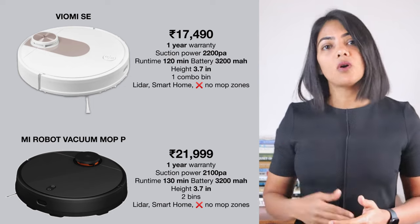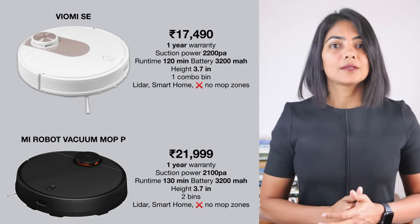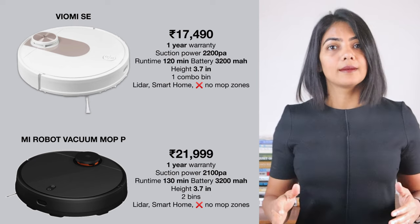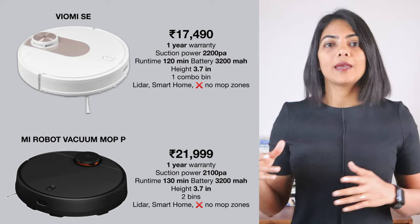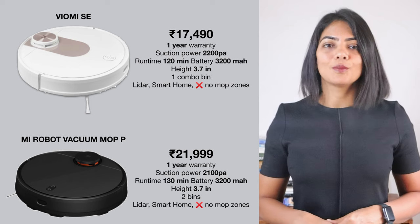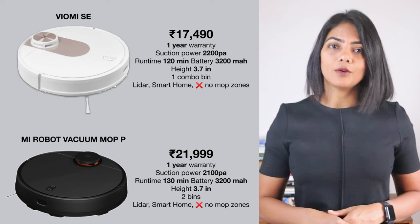My first recommendation or recommendations at a budget price point is either the Viomi SE or the Mi Robot Vacuum Mop. This continues from my recommendation from last year as they are still very relevant today at a budget price. They are ideal for homes up to 2000 square feet for a single run. Viomi SE only has one bin, which is a combo bin for vacuuming and mopping. So if you, like me, do vacuuming more often than mopping, you may prefer the Mi Robot Vacuum Mop B or you can get an extra bin for the Viomi SE for vacuuming only.